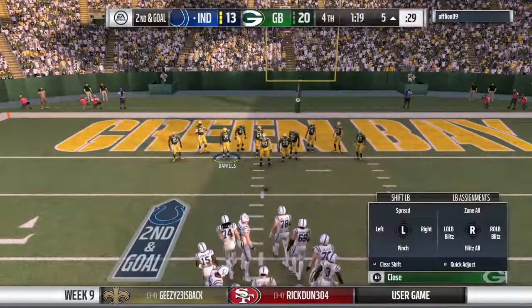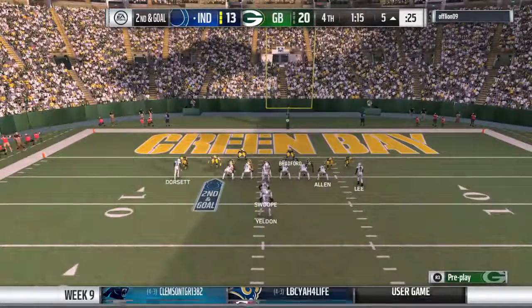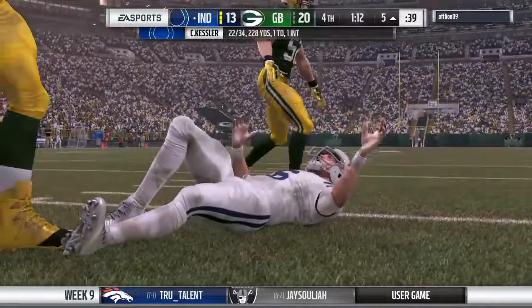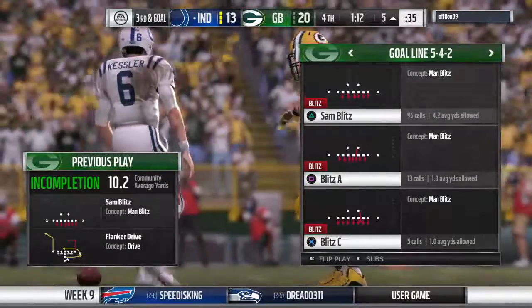The end zone beckons. It looms. They can do whatever they want. Full playbook. Run it again, or they can go play action and try and put it in that way. He'll look to throw. And that one goes incomplete. He's maybe lucky it wasn't a fumble as he got hit as he threw it.